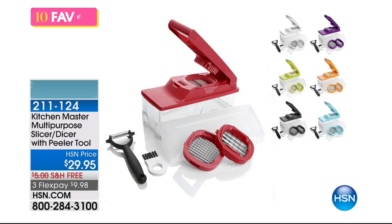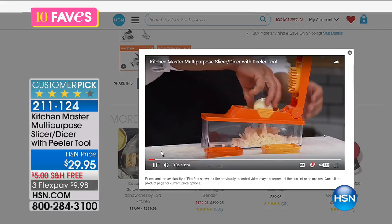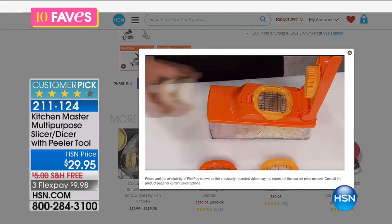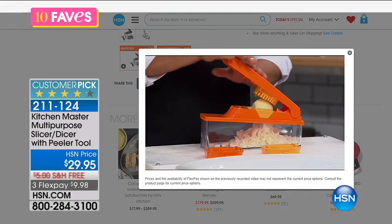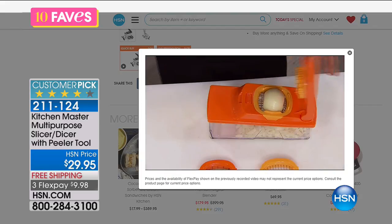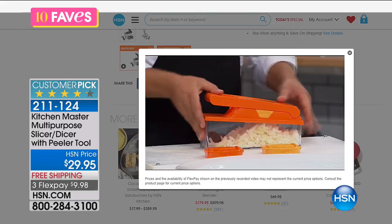We're gonna show you a little prep work. Now, you can utilize this in conjunction with your ginger and turmeric if you wanna make salads and things like that. Anyway, it is called the Kitchen Master. This is our multi-purpose slicer and dicer. We have a choice of colors with this product as well.